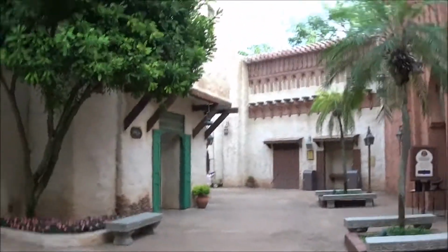Let me try to show you the scale of things. Pretty cool, huh? So it's pretty big. But definitely, if you get a chance to visit World Showcase, definitely check out the Morocco Pavilion. But to be honest, you really need to check out all the pavilions, because all of them have their charms and their really cool parts. I really like each and every one of them. The Morocco one's definitely pretty impressive, but they all are impressive in their own way, too.